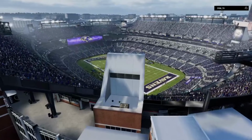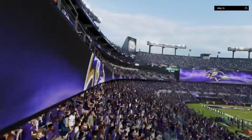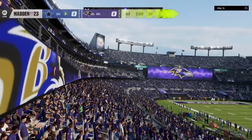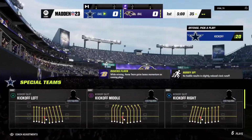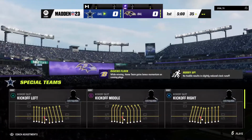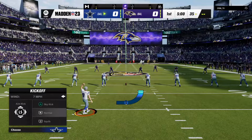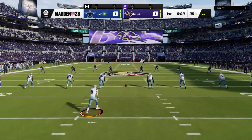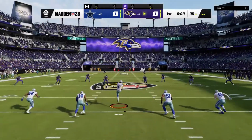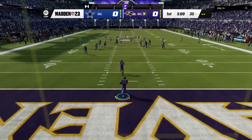Foul on EA Sports as we are in the inner harbor of Baltimore at M&T Bank Stadium. Straight ahead, we've got a good one on tap here between the Dallas Cowboys and the Baltimore Ravens. Get strapped in. It's just about time to get the party started. And off we go from M&T Bank Stadium.